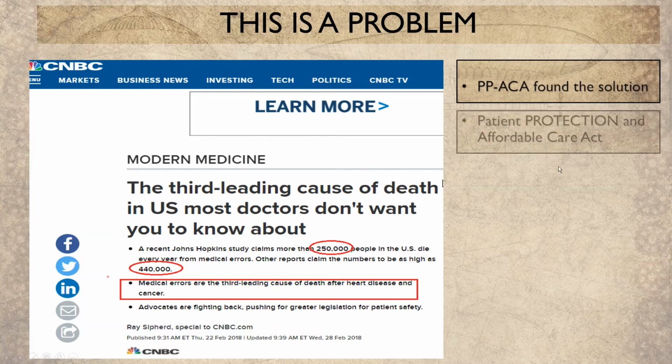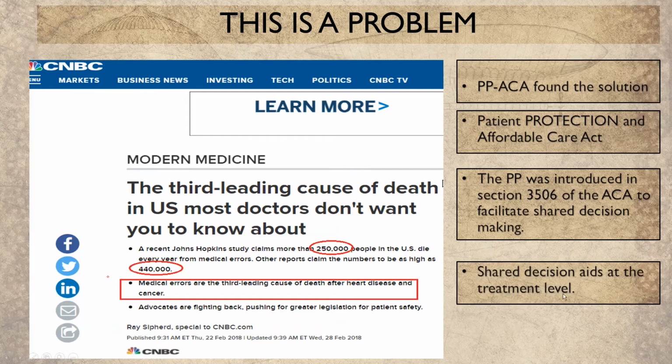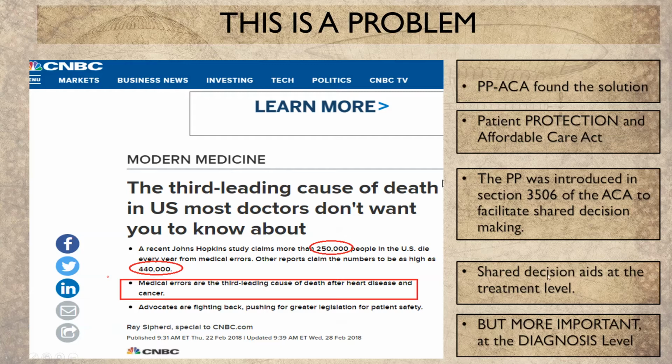PPACA found the solution: Patient Protection and Affordable Care Act. The patient protection was introduced in Section 3506 of the ACA to facilitate shared decision making. Shared decision aids at the treatment level, but more important, at the diagnosis level.